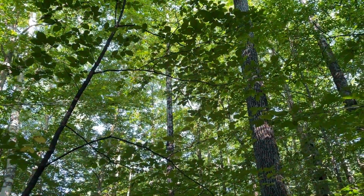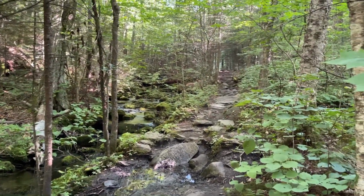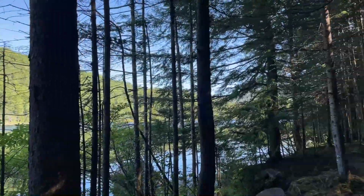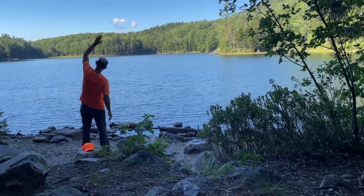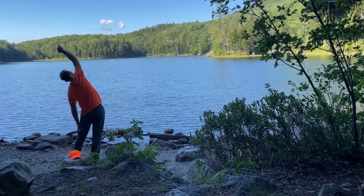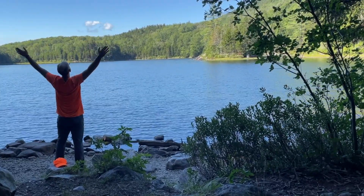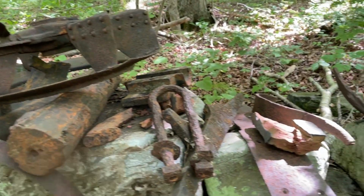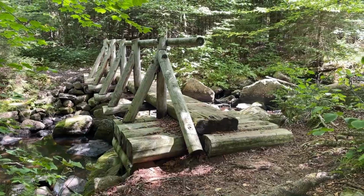Eight o'clock. This is the trail at 9 a.m. That's some engineering. It's an I-beam turned sideways for a bridge. Little Rock Pond. Must have been something historic. Old rusty stuff. Engineering at 11 o'clock.